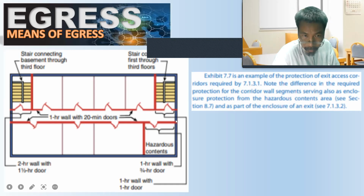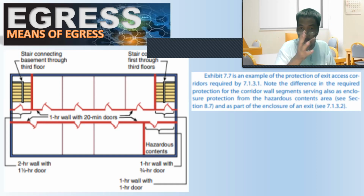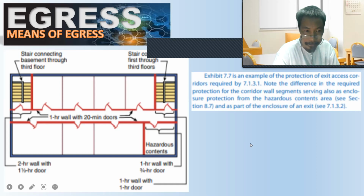This is now the corridor. This is the corridor going out and going out here. So there are two out. Just like in our school, TCU, there are two exit stairs on either side of the building. And also we have the stairs at the center, the middle part of the building. So there are several exit access.